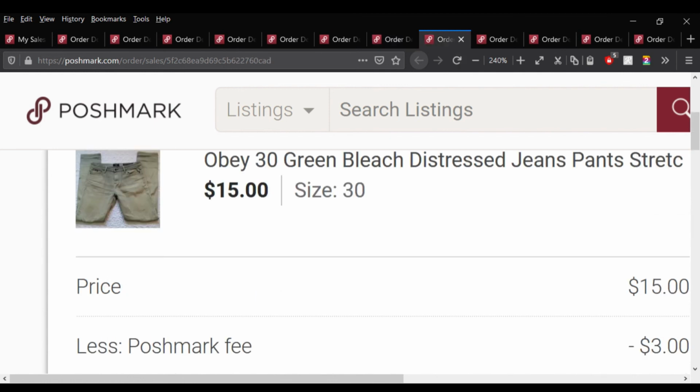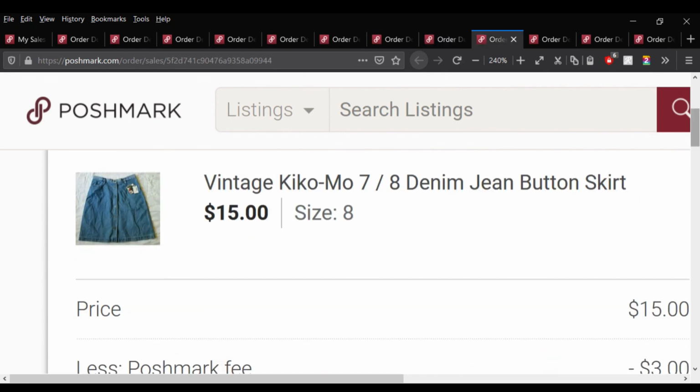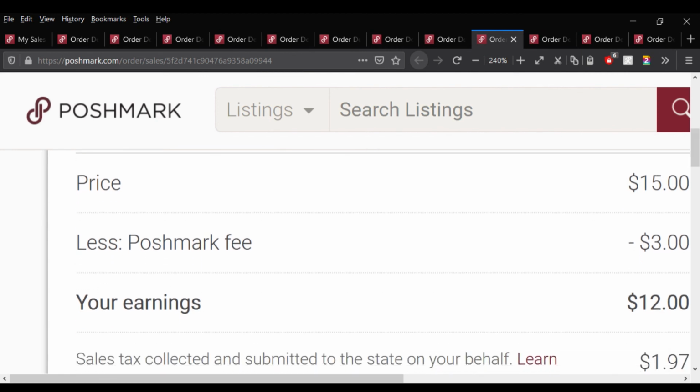This pair of Obey stretch denim pants, sort of like a faded, distressed pant, sold for $15. No shipping discount. I made $12 on that pair of jeans. This was a denim button-up vintage skirt with the tags attached. I sold it for $15. No shipping discount. I made $12 on that skirt.